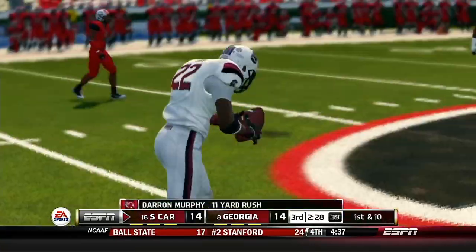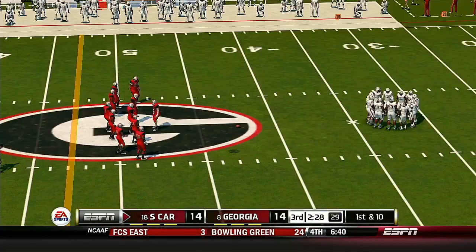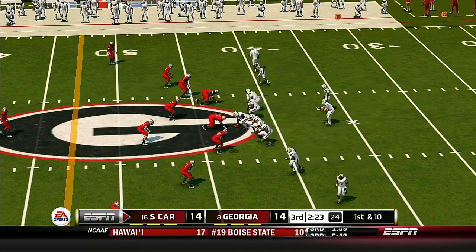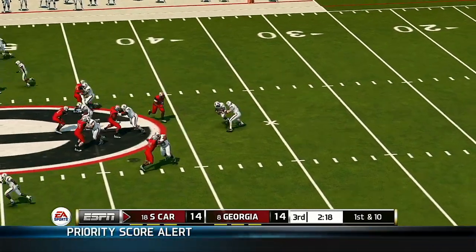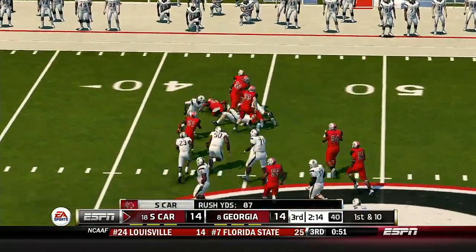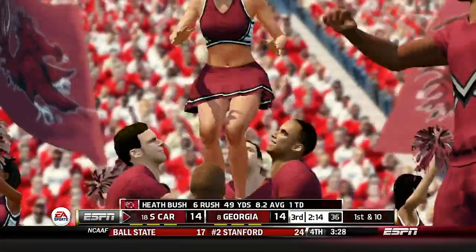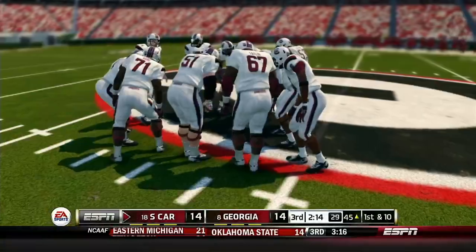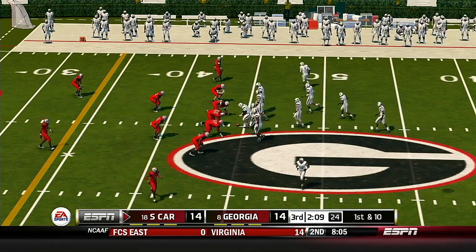He makes his way to about the 42. That makes it 1st and 10. He makes his way to about the 45. It's 1st and 10. Ball on the 45-yard line.